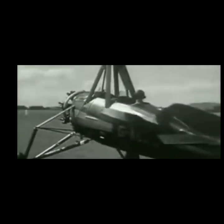The Cierva aircraft, like this C-19, all use this principle of the flapping blades, but they were not helicopters. They were autogyros. In an autogyro, the propeller produces forward motion, and the rotor is turned by the aerodynamic forces acting on it, and not by the engine. The autogyro was in fact an aeroplane on which the wings were replaced by a rotor.